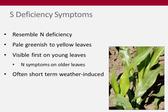In the context of visual aids, that's one of our primary first entries in understanding what's going on in the field. Sulfur deficiency resembles nitrogen deficiency quite a bit. They look very similar, though sometimes we'll get some more striping with sulfur. The main difference is that sulfur deficiency occurs on young leaves first, in the new growth, whereas nitrogen deficiency occurs primarily in older leaves. So that's one little tip. Often things can be weather-induced. In really cold soils where we're not getting a lot of mineralization, you might see some deficiency symptoms pop up, but as conditions improve, plants have the capacity to grow right out of that.